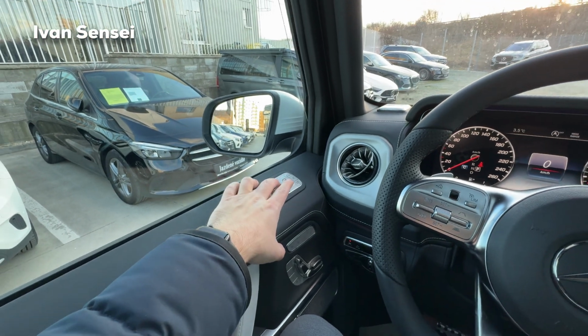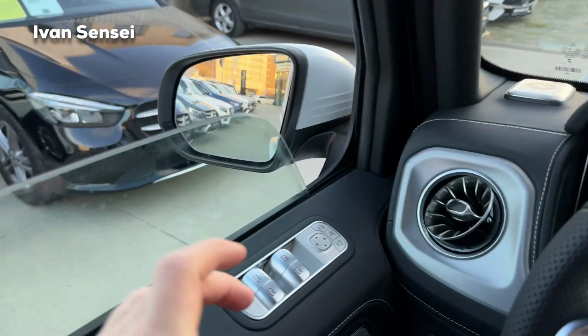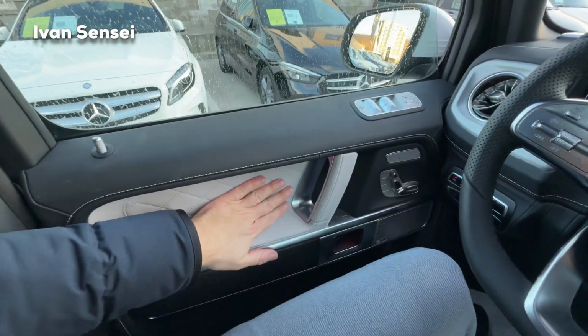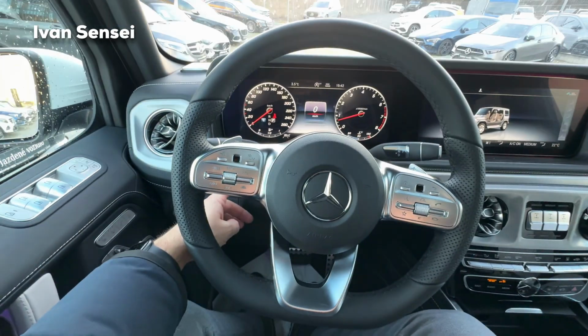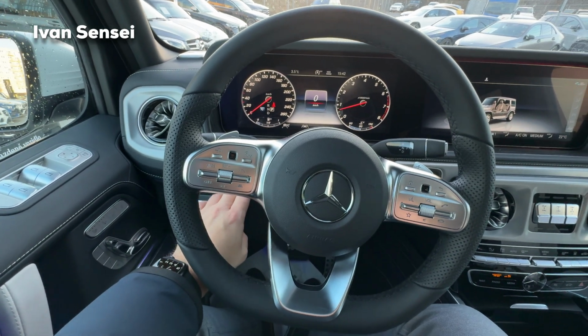Also here we have double glazed windows. Check it out, double glazed, diamond stitching once again. This is pretty much loaded in terms of the configuration. Electric steering wheel, you can move it forwards, backwards, up and down, of course.